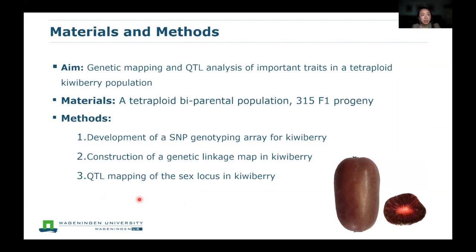The aim of my project is to carry out genetic mapping and QTL analysis of important traits in a tetraploid kiwiberry population. The material we use is a tetraploid biparental population, consisting of 315 F1 progeny. This is the female parent of the mapping population. The fruit has red skin and red flesh.